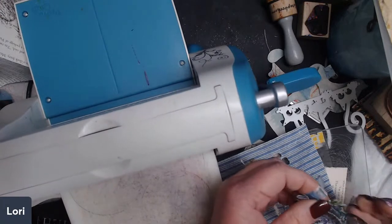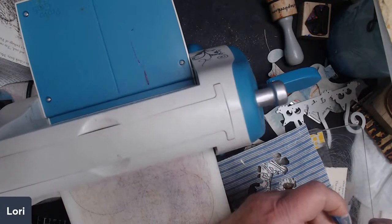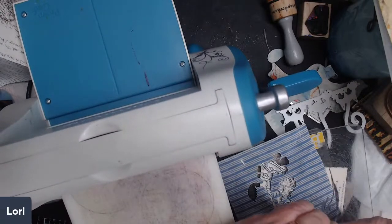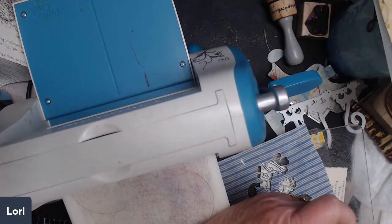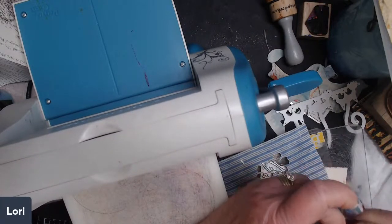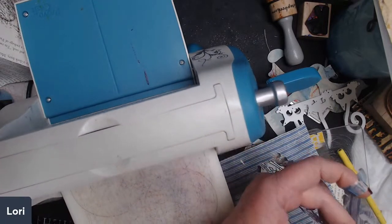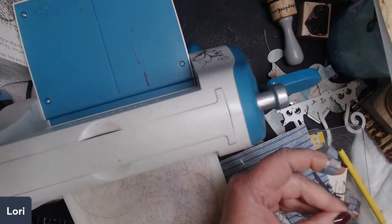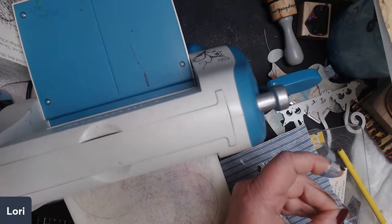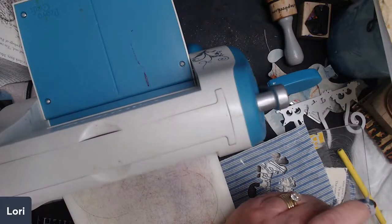Hold on, let me pull out this little, oh my. Angie's back. She was cooking. I have ordered, I think, three times to replace my plates for my Gemini Junior, and I can't seem to order the right one, so I've kind of given up on that. But it's so nice to push that button and have it just go zip right through.